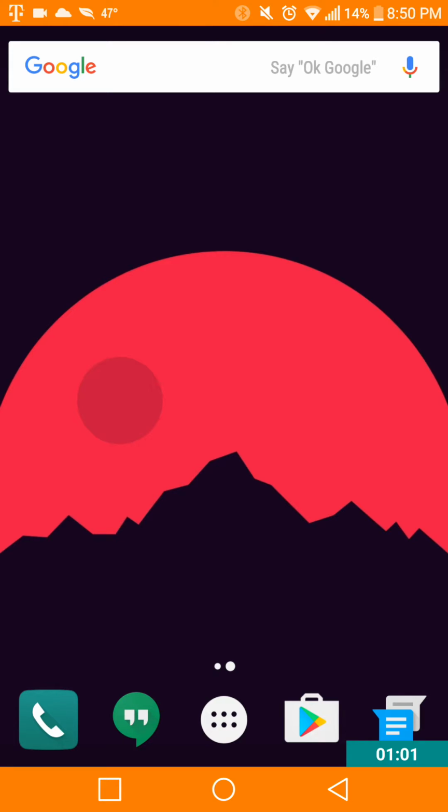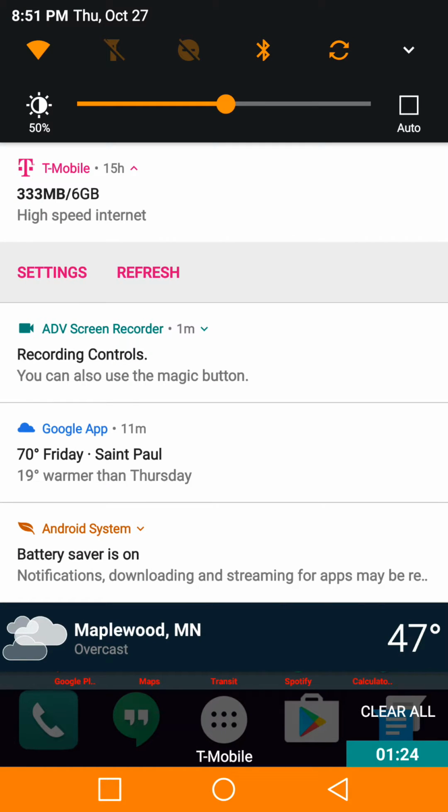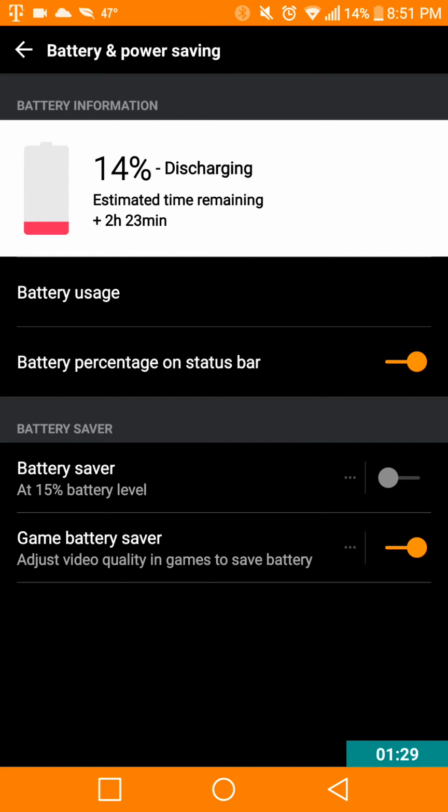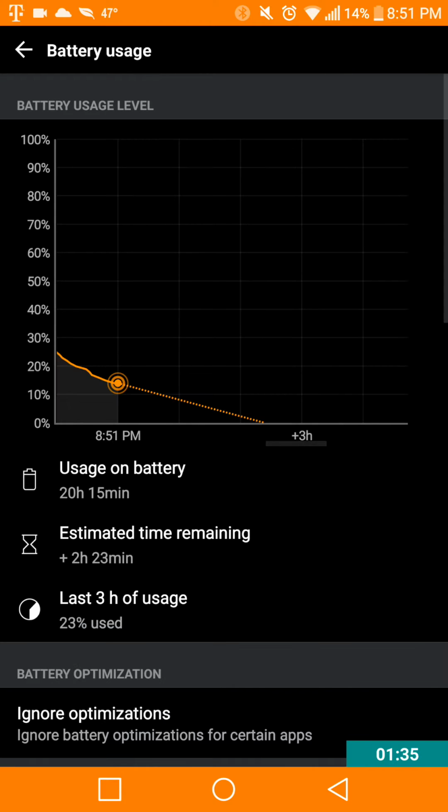Instead of doing 15% like I did last time, which to me was comfortable viewing, just to prove a point, I turned the brightness up to 50%. Let's go to battery. So I got 14% left right now. I got 2 hours remaining. I went through 20 hours on the battery already at 50% brightness. To me, I think that's really good.